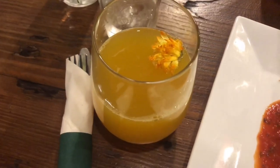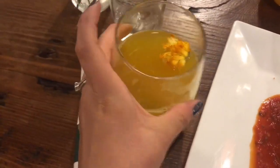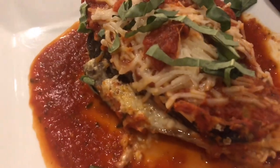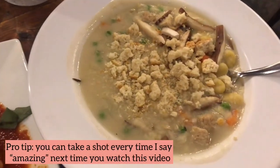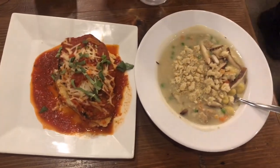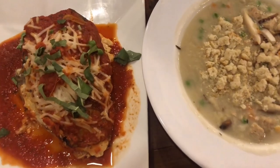We've got some amazing house-made kombucha, CBD kombucha, and we've got their eggplant stacks. Looks amazing. As well as their chicken pot pie gnocchi. That is going to be amazing as well. And then I've got some dessert that I already ordered and it's coming right up. This is going to be my first bite of the eggplant stack. Oh my god. I love eggplant. It's been a long time since I've had, oh my god, like eggplant parm.